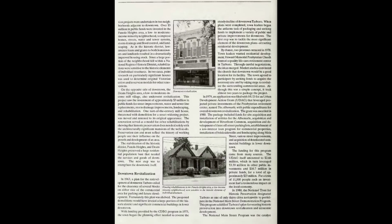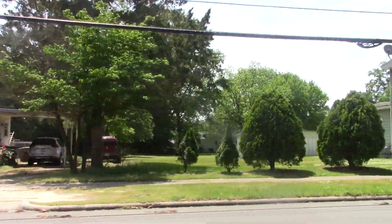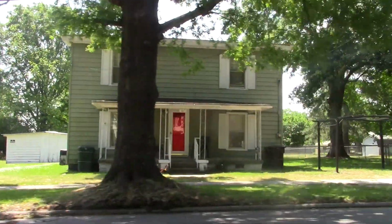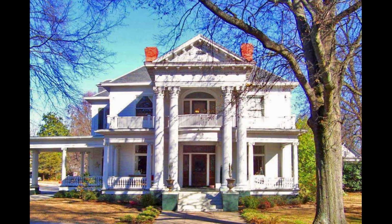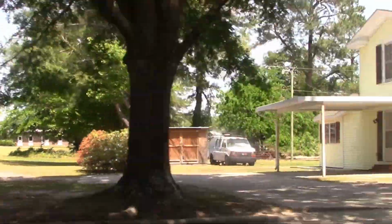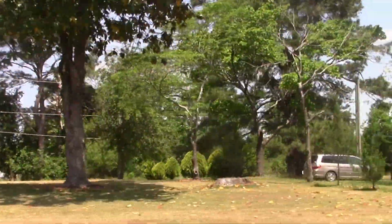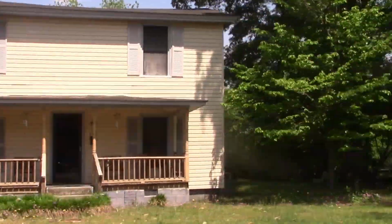Of interesting note is this. One turn-of-the-century mill house, threatened with demolition for a street-widening project, was moved and restored to its original appearance. This renovation served as a model for other rehabilitations by showing that historic preservation does not deal solely with the architecturally significant mansions of the well-to-do, such as this house right here. Historic preservation can, and must, reflect the history of the working class and its influence on the growth and development of an area. The fact that this neighborhood has yet to be recognized, given the nature of the historic strikes, could be considered a travesty.